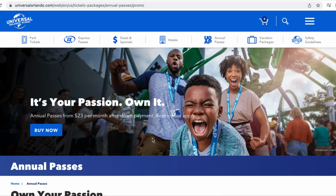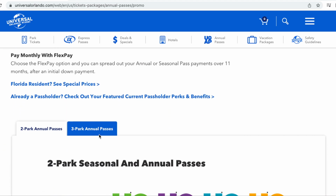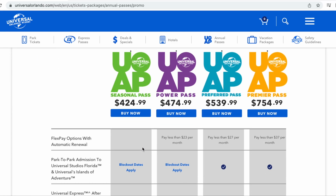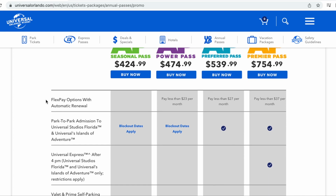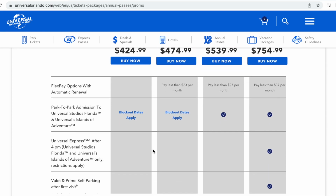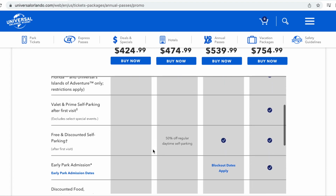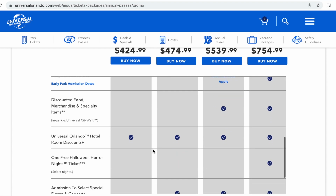Okay, so you are now seeing the current prices for the passes and the different tiers that they offer as of June 2022. So for Dewey and Henry, we got them the Power Pass, which is the second tier, and for myself, we got the Preferred Pass. Look for a new video soon where we go more in detail into all the passes and why we chose the tiers we chose for our family.